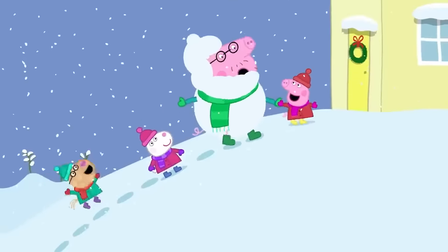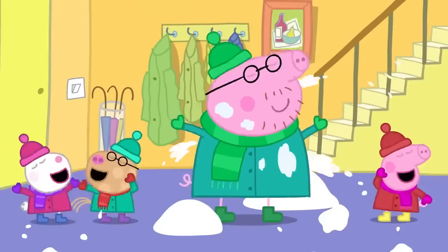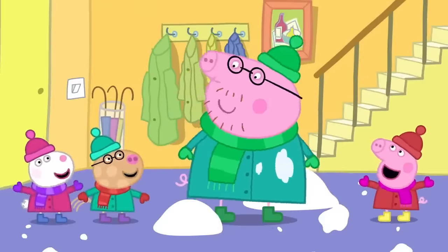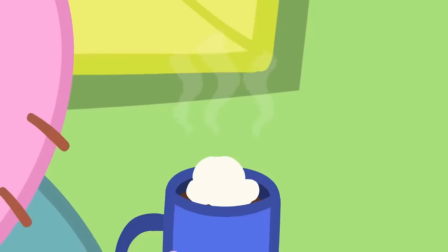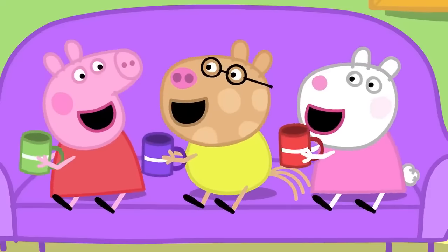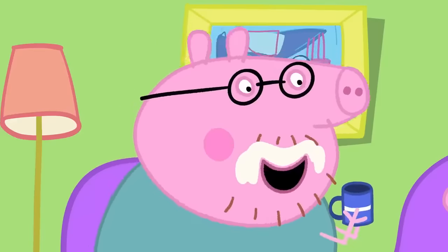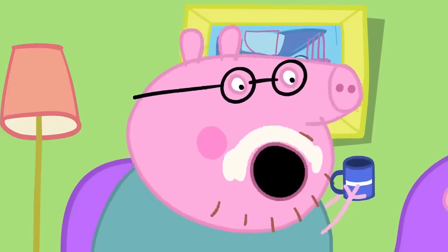Daddy Pig is very glad to be back home in the wood. He's not a snow monster anymore. Everyone is warming up inside with hot chocolate. Even snow monsters like hot chocolate.